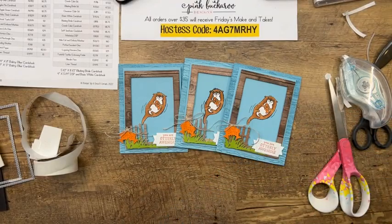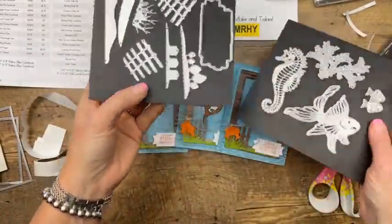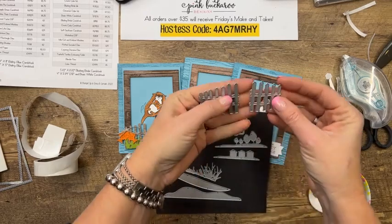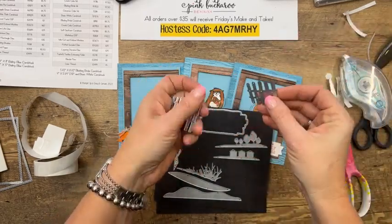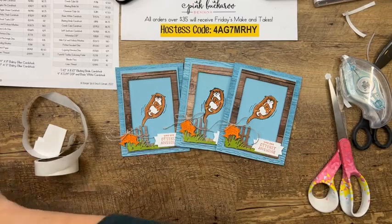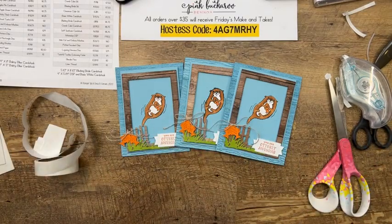Okay, so we use the Gentle Wave stamp set. Here are these dies. This is the Sea Life dies. Here are the Horizon dies. I really, really like these dies because this fence looks, see how in perspective, it looks like it goes back that way. Or you could do it like that. I really like them. Okay, good. Glad you like it. Let me move this out of the way.